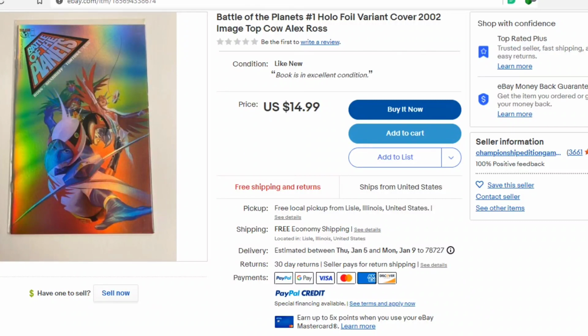So there you have it. There are 2 copies that I've found for you, both on eBay. One from Championship Edition Gaming, I think, with this Holofoil cover, and the other is a lot of 6 books for $12. See if you can pick that one up if that listing pops up again, and I think you'll have a pretty good pickup for your collection. I think this is not a bad spec book, given that we may see Battle of the Planets coming out on the big screen in the next few years.